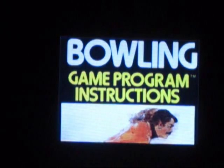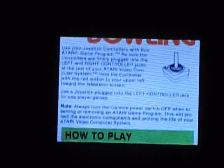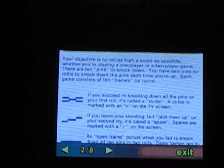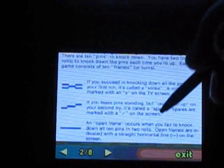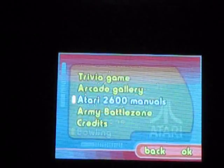That's pretty neat. Let me show you guys what one looks like of a game, like, say, bowling. See what that manual looks like. Bowling, game program instructions, made by Atari. Flip the page there. And it just goes down here about how to play, what the different symbols mean, like strike, spare, open frame, and whatnot. Just goes ahead and explains the game, just like every other 2600 game manual that you will see on here. So that's what that's all about.